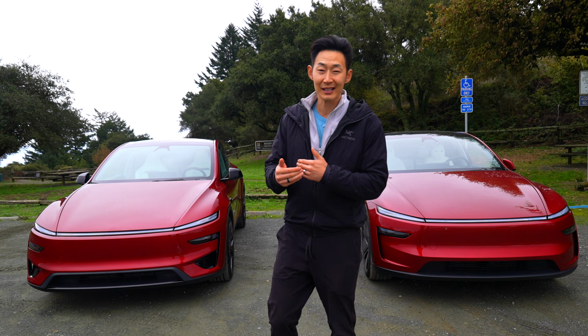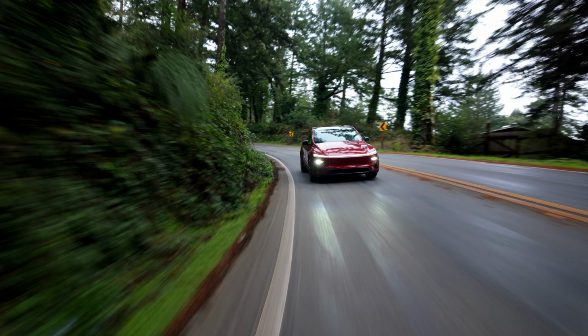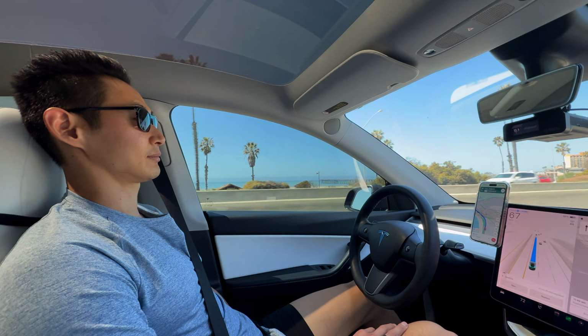So if you guys said that you did not like the Model Y Performance before, this one might change your mind. But the beauty is if I don't feel like driving like that 24/7, because I'm not a kid, autopilot, smooth. What do you guys think?